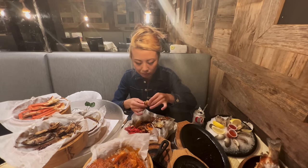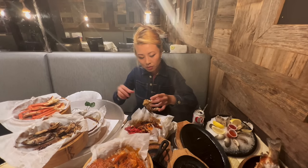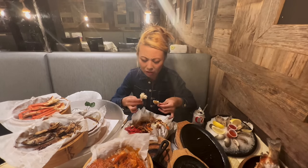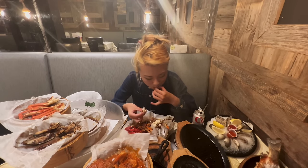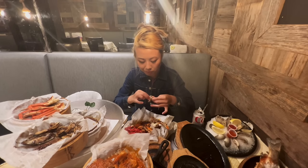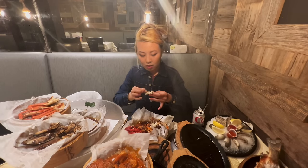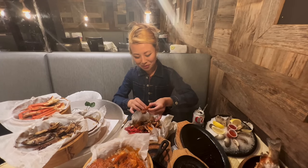The crab, ate these. Alright, take out the gills. Dip it in the sauce. Oh my gosh, yeah. Their crab is so fresh too. The meat is so juicy. It's kind of incredible. Oh man. I'm so happy I found this place. It's so good. Oh my gosh.